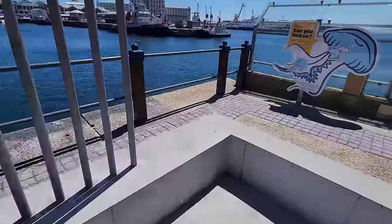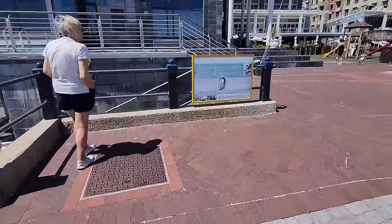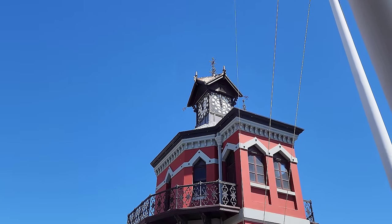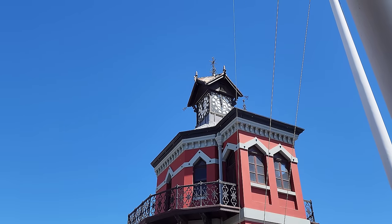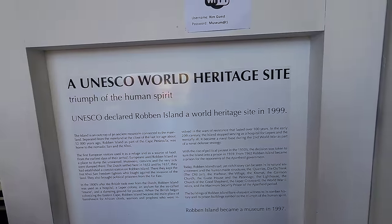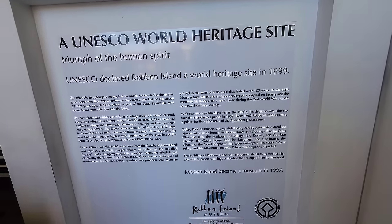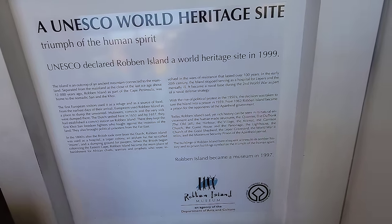Small, eh? Hopefully we get to see it over there. A UNESCO World Heritage Site. It was declared in 1999, eh? Very interesting. And it became a museum in 1997. Okay. And it was in 1997 when we took that boat trip.